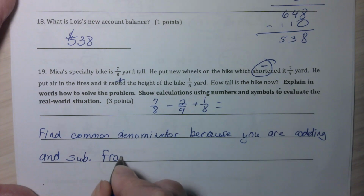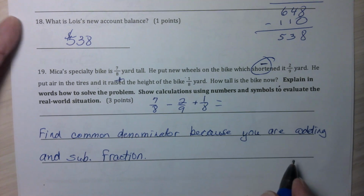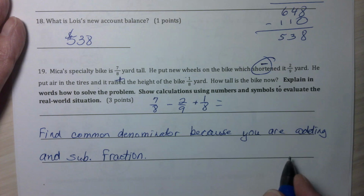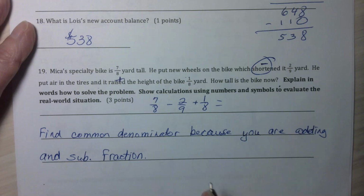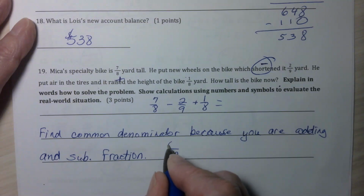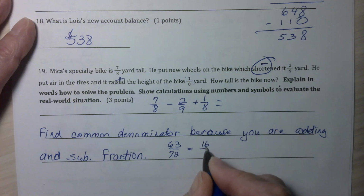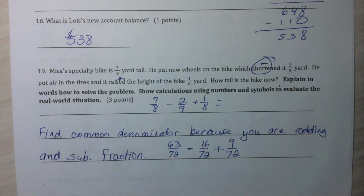You can use abbreviations. All right, my common denominator is going to be what? Does it have anything in common before a 72? I don't think so. So we're going to change them to 72. You're going to have 63 over 72 minus 16 over 72 plus 9 over 72. Any questions?